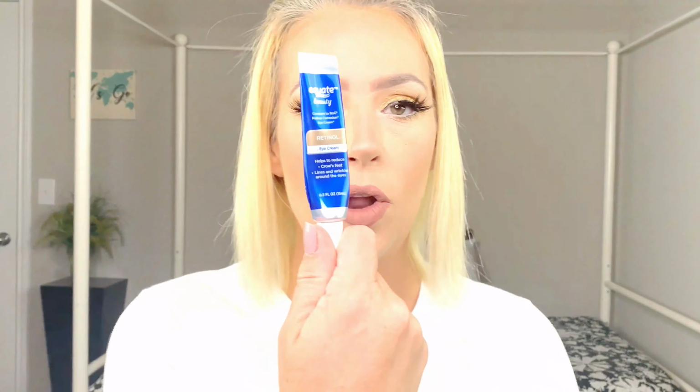At night, when I moisturize, I like to use this Nighttime Firming Cream. It's Equate, so you buy it at Walmart. Compared to Olay Night and Day, I try and find products that aren't gonna cost me an arm and a leg, and I'm sure you wanna do the same thing. This does work very comparable to the Olay. And then I use the Equate Beauty Retinol Eye Cream.